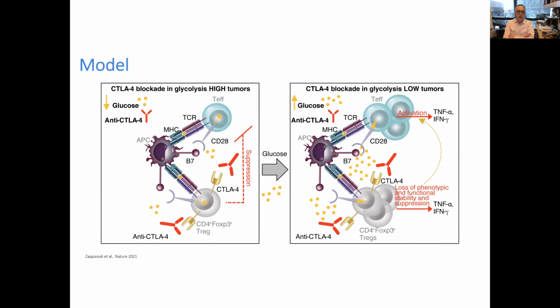So this is the model that we came up with: in CTLA-4 blockade and glycolysis high tumors, the response really relies upon the suppressive effects of Tregs, and there really is very little effect of CTLA-4 blockade on Tregs in these glycolysis high tumors. But in glycolysis low tumors, specifically those in which the LDH had been knocked down, we now see that they become susceptible to the effects of CTLA-4 blockade. They lose their lineage stability, and they begin to make interferon gamma.